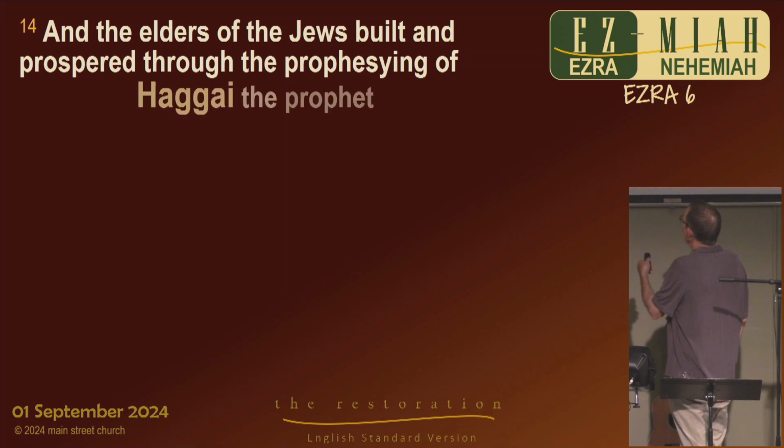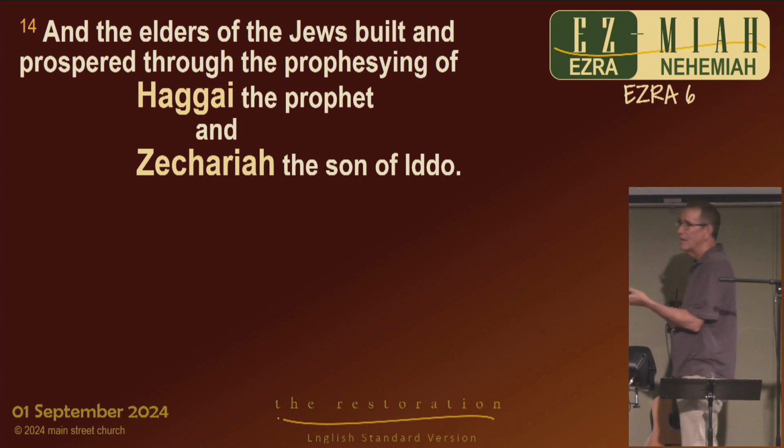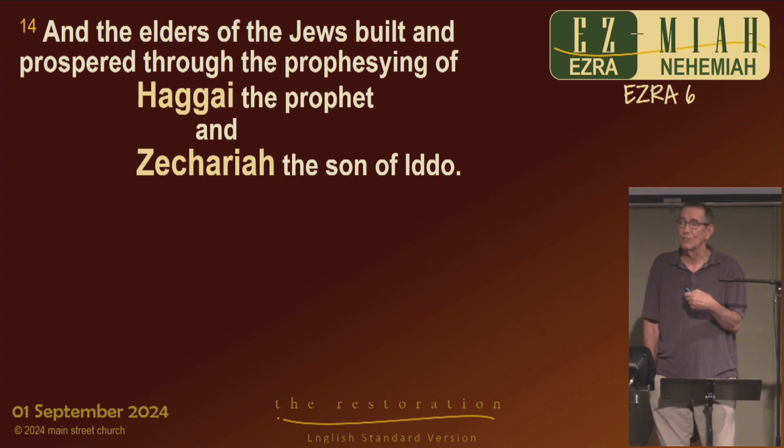Verse 14: "And the elders of the Jews, well, they built and prospered through the prophesying of Haggai the prophet and Zechariah the son of Iddo." So they were already still building. They were waiting to see if Darius was going to stop the building. But Haggai and Zechariah both were quite convinced of the fact that God had said, continue building until you get done. In a sense, it doesn't matter what Darius says.